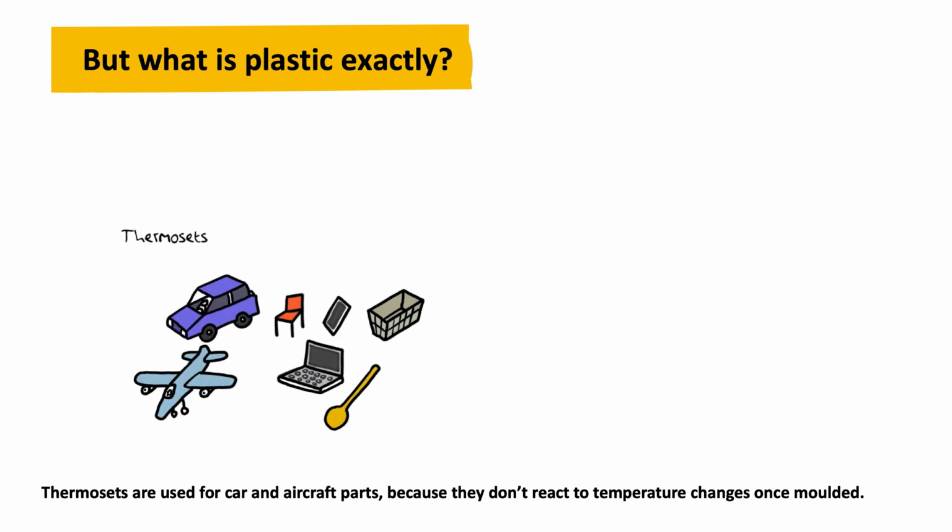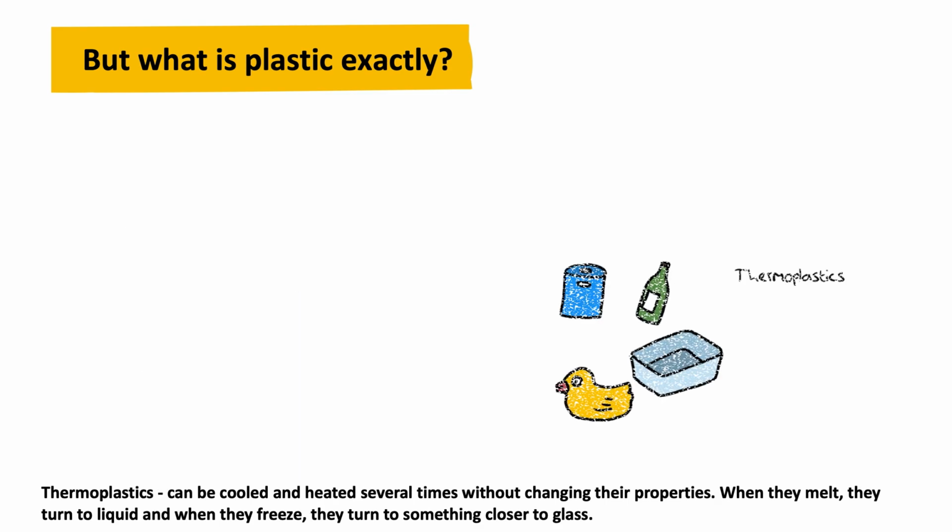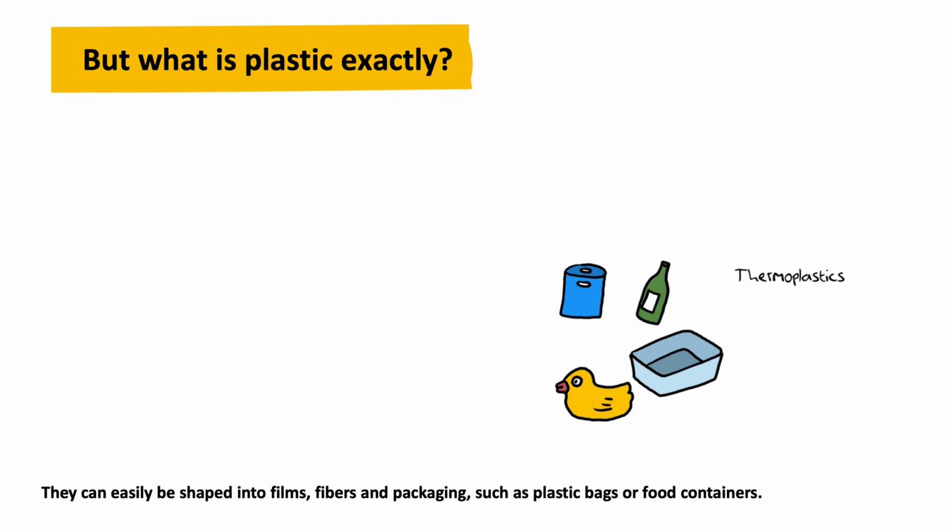Thermosets are used for car and aircraft parts because they don't react to temperature changes once molded. Thermoplastics can be cooled and heated several times without changing their properties. When they melt, they turn to liquid, and when they freeze, they turn to something closer to glass. They can easily be shaped into films, fibers, and packaging, such as plastic bags or food containers.